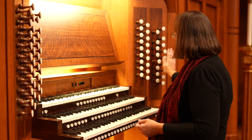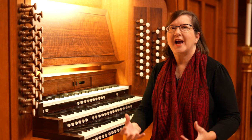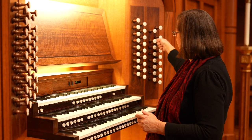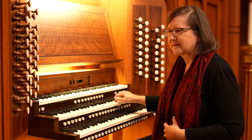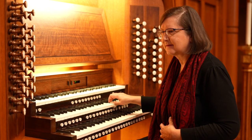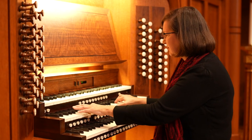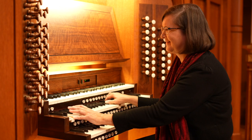Very colorful. And then on this one, we also have something called the tuba mirabilis, the wonderful, amazing, gigantic trumpet. It's probably the loudest thing on the whole organ. And we'd use it, of course, for Easter. We'd use it for a bride coming down the aisle or any festive sound. So here's the tuba. Wow, you hear the echo of the room.